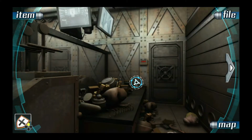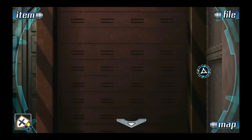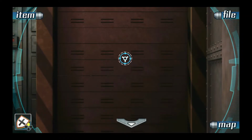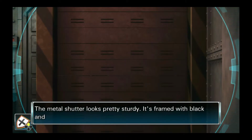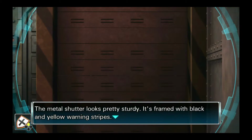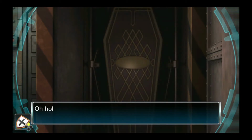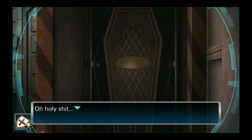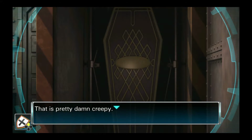Oh, what was that? Why did we skip that? Okay, well, I didn't even know we can click this shutter wall. The metal shutter looks pretty sturdy. It's framed with black and yellow warning stripes. Alright, let's open it. Holy... This is pretty damn creepy.